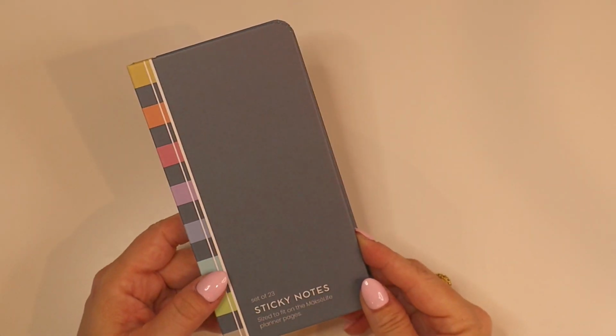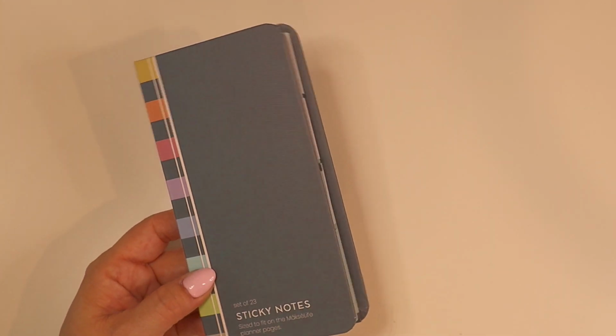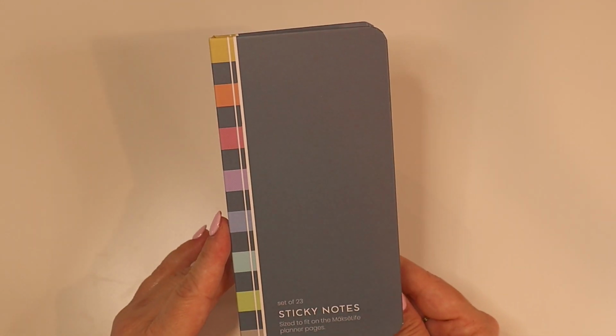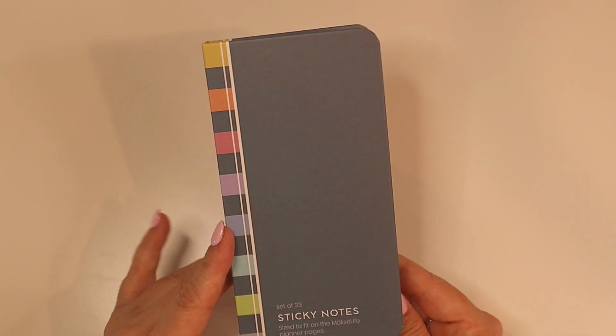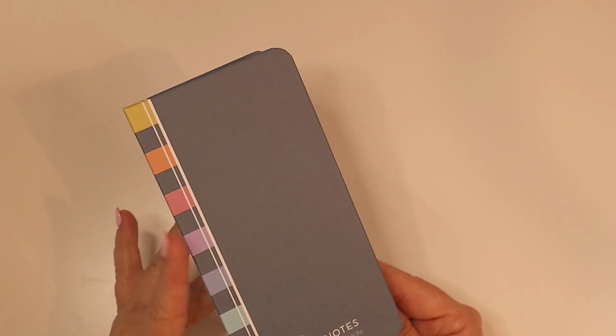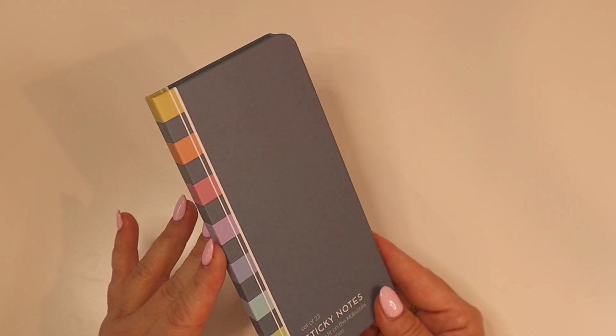Next product here is some more sticky notes. I mean, the accessories just keep getting better and better. So this slick booklet has 23 unique designs of sticky notes to use in your planner. And then you're gonna have 30 sticky notes per pad, and it's gonna retail at $22.